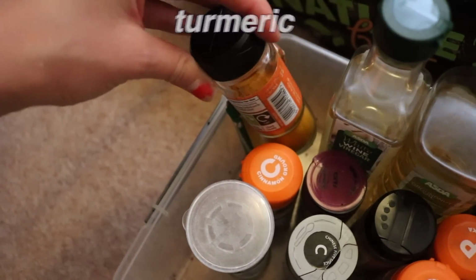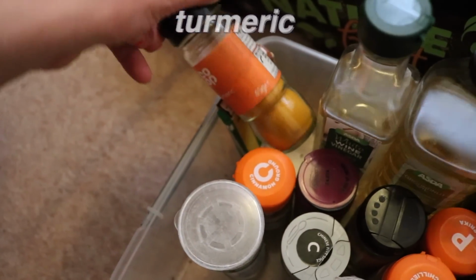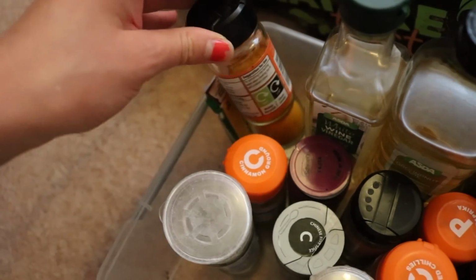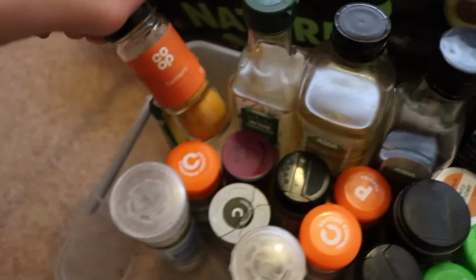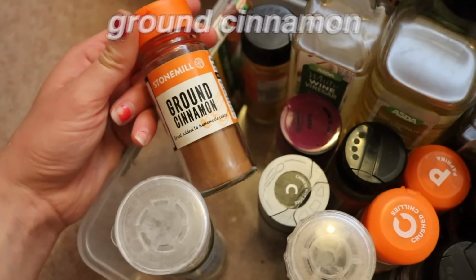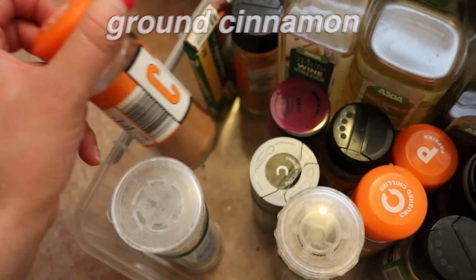Turmeric, I didn't use loads of it. You've got to remember I only had 2 terms though, and some of this I didn't buy immediately at the start. If you're going to make curries or bean burgers, I'd recommend turmeric, but if you're not that into cooking, I wouldn't bother. Ground cinnamon, I wouldn't bother really unless you're going to do pancakes or something.